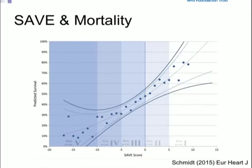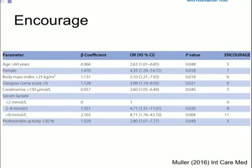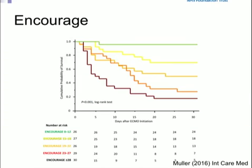And if you look at the SAVE score as it gradually rises, you get a progressive rise in outcome, an improvement in mortality. And really what you want is a SAVE score of 0 to 10. What's missing in the SAVE is lactate, and lactate's been consistently associated with mortality, where survivors have a lower pre-ECMO lactate than non-survivors. And that's been put into another scoring system, the ENCOURAGE. These are gradually coming out, which looks at, amongst other things, lactate, renal function, age, weight, etc. And a low ENCOURAGE score gives you a much, much better outcome than a high ENCOURAGE score. And this is near 100% survival at the top to nothing at the bottom.